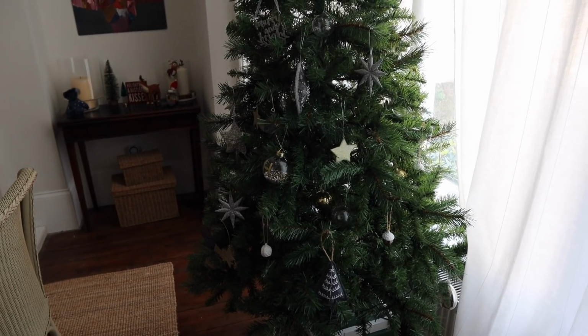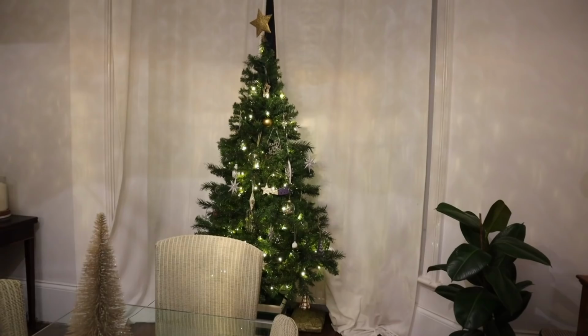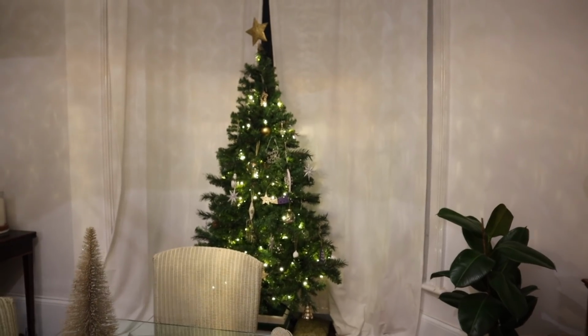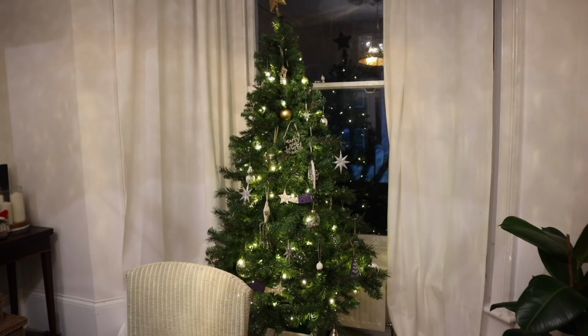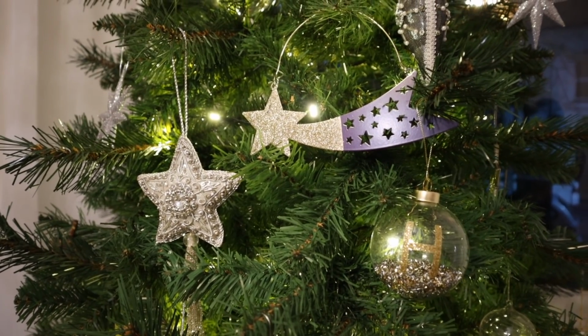I don't know how well you're going to be able to see it, but this is the Christmas tree I've got this year. I'll show you a picture of what it looks like at night because it's so much prettier at night with the lights on. I've kind of unintentionally gone for a celestial theme this Christmas. I don't know how it happened, but that's kind of what we've got going on the tree, and I've used mainly silver and gold ornaments.